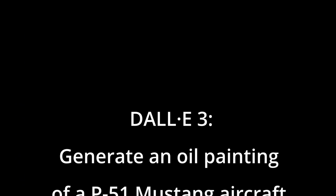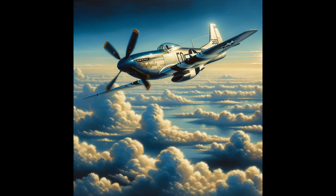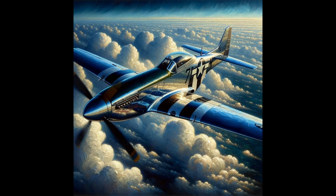I decided to test DALL-E 3 using ChatGPT and was really surprised at the results. The propeller is a little wonky, and of course the lettering on the nose is gibberish. The insignia could be better, but overall I like it and would count it as a successful render.